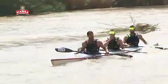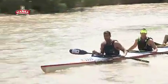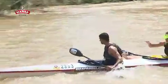Hank McGregor, the sub-veteran and possibly the next generation of champion, right on his way. The KZN crew wrapping up the SA K3 title. Fairly peerless performance from them.